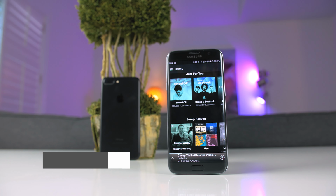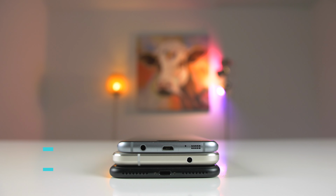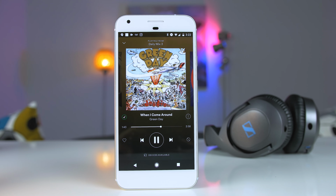When it comes to sound, the Samsung Galaxy S7 Edge has the worst speakers out of all three. It's on the bottom, and because it's water resistant, there is a coating over it, which makes the sound tingy. The Pixel XL also has a speaker on the bottom, but there's no coating, so the sound quality is actually not that bad for a mono speaker.